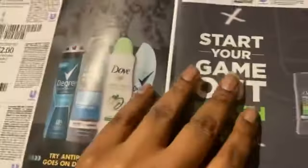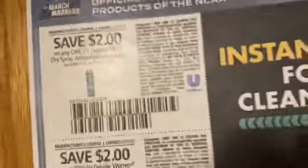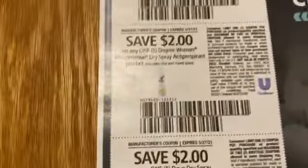$95 worth of coupons. Let me stop. So we got $2 off the spray. Okay. $2 off the spray, and you could use two light coupons. That's the men and the women as well.